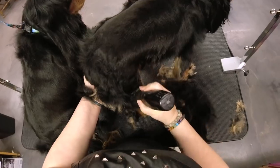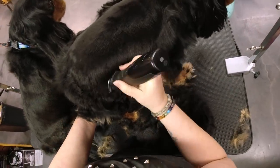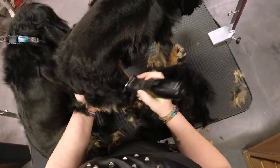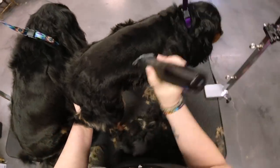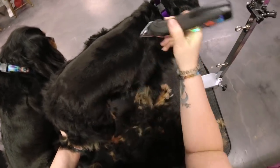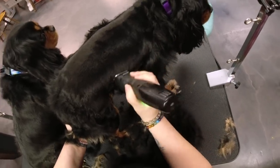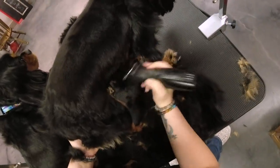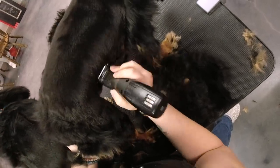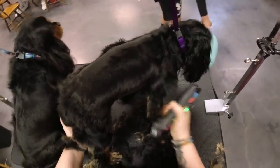I'll do this side, and then I'll hold them up so you can see the difference between the two. And as you can see, I'm shaving it the exact same way I shaved Callen's. I just can't quite get all that hair out.